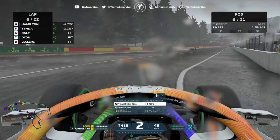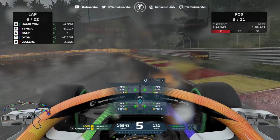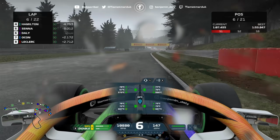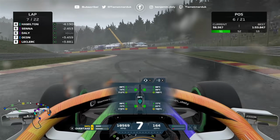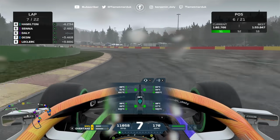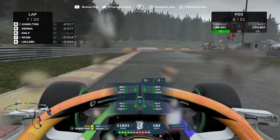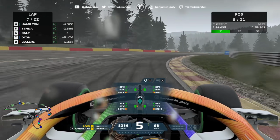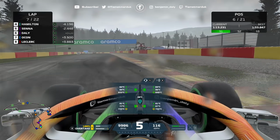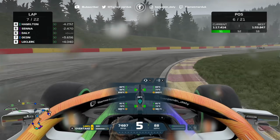There goes Senna. We did make up a little bit of time with the VSC, but not as much as I was hoping. Senna a good 3 seconds up the road. So, not ideal. It's going to be tough to reel him in, but on the intermediate tyre, I do feel more confident. I just feel like the tyres are more switched on than the wets, and we're able to actually be competitive in this field. We are catching our teammate by actually quite a bit. I think we've reeled him in by over half a second this lap, so we're absolutely flying at this stage.